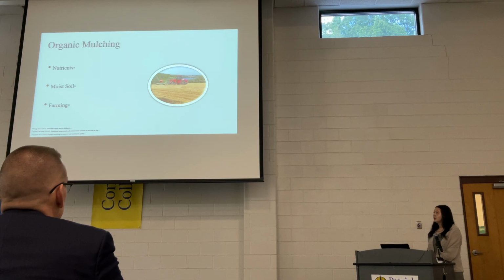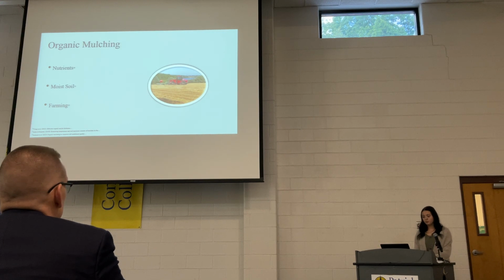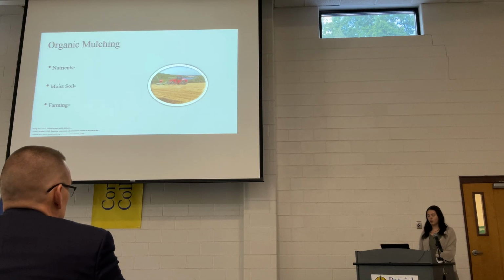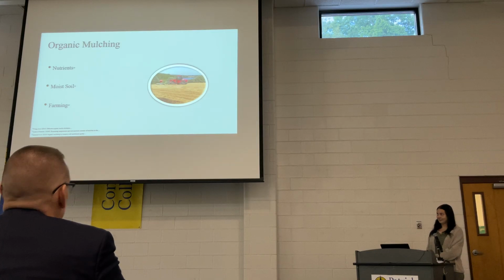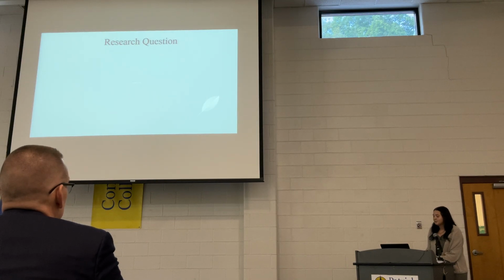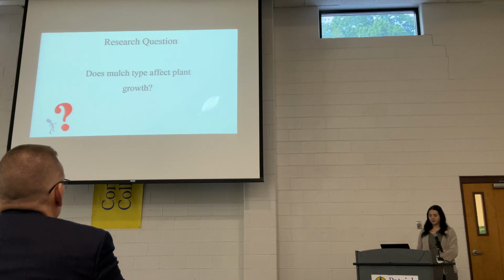In a study done by Shazad and others, researchers looked at natural minerals such as farm manure on wheat straw and wheat crops. They found that farm manure was especially helpful because once it decomposed, it gave nutrients to the soil and the plant itself. Overall, the study found that using organic mulching can help lead to smooth soil, holds in nutrients, and leads to better harvests. Which leads me to my research question: does mulch type affect plant growth?